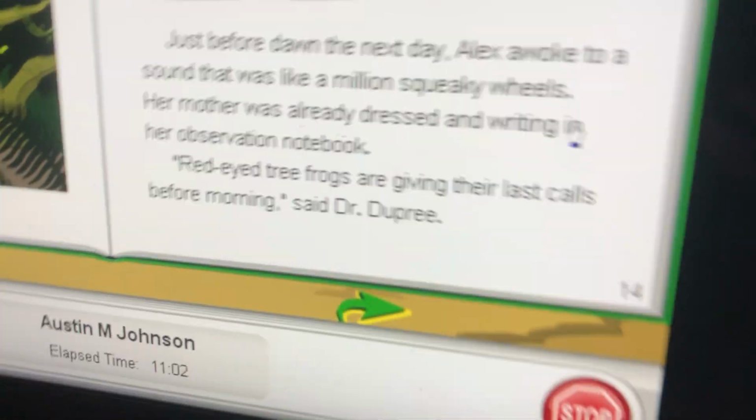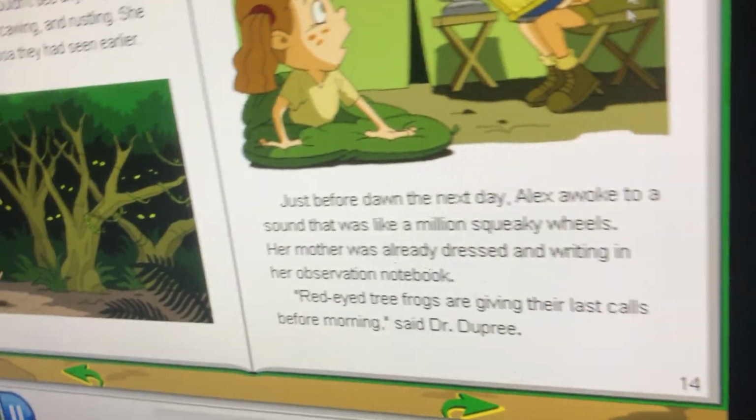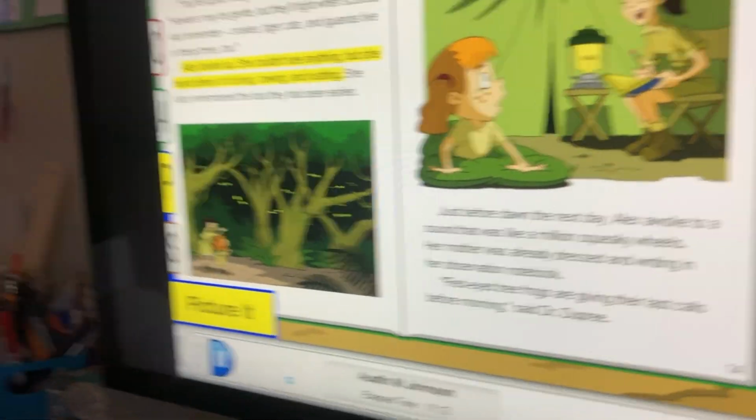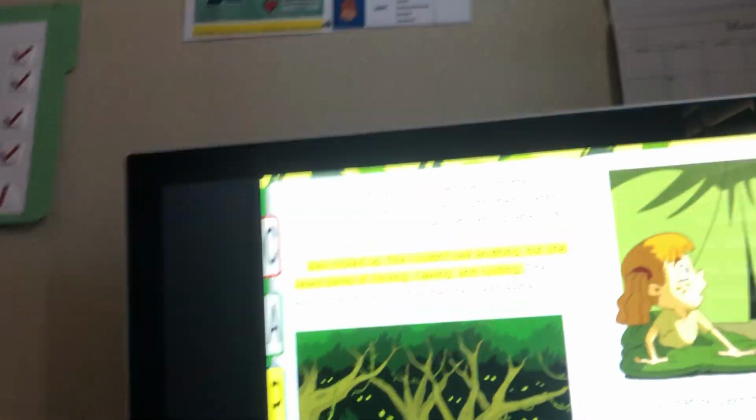"Red-eyed tree frogs are giving their last calls before morning," said Dr. Derpy. Alex hears clicking, cawing, and rustling in the trees above. These descriptive details bring the story to life. Picture yourself hearing these sounds in the rainforest.